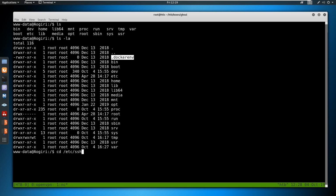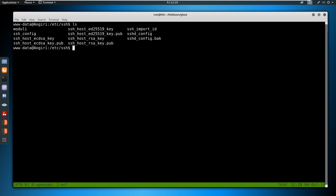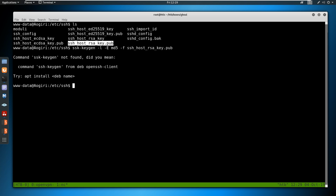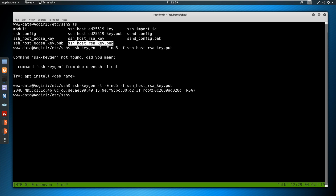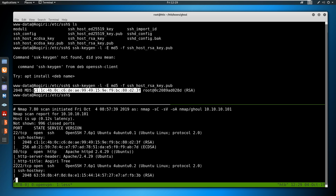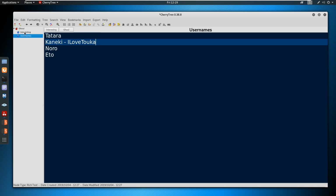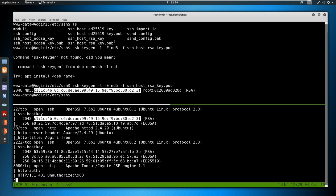I can also go to /etc/ssh, and then we can look at these host keys. So I'm going to do ssh-keyscan. What is it? I think it's dash. Do I have keyscan? Not that. Keygen. I want -l, and then -E md5 -f, and whichever file we want. Let's do the host RSA public key. ssh-keygen, my bad. Okay. And we can see the host key. So let's go back to our box, less ghoul.nmap, search for that string, and we see that is the one on port 22, which is the older version. So let's go back to interesting, and this is the Docker container. We still don't know what that other one is, but at least we got one of them.